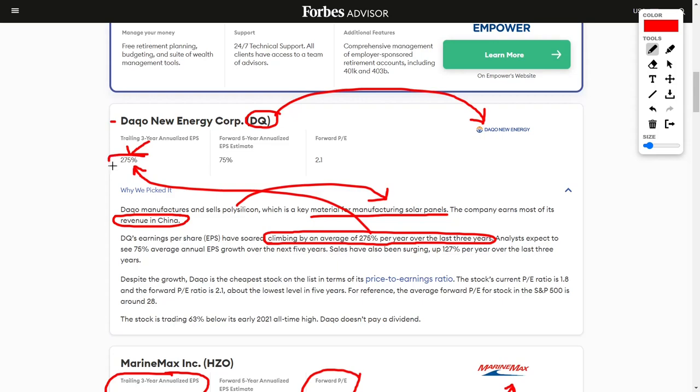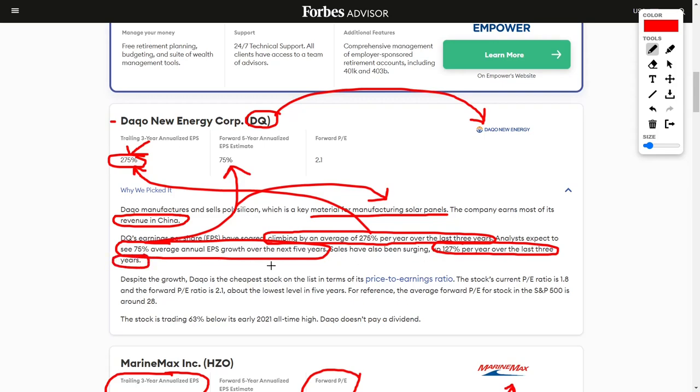Analysts are currently projecting an average annual growth rate of 75% over the next 5 years for their EPS, and their sales have also been booming, up to 127% per year over the last 3 years. But here's the real interesting thing about this company. Despite all of this growth, they are trading at one of the cheapest valuations on this list according to their price-to-earnings ratio. Their current PE ratio is just 1.8, which is one of the lowest levels we've seen over the last half decade.